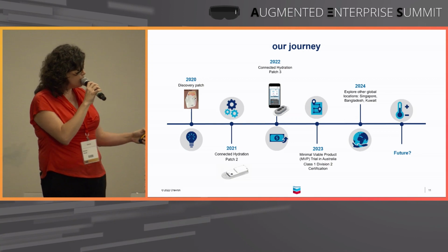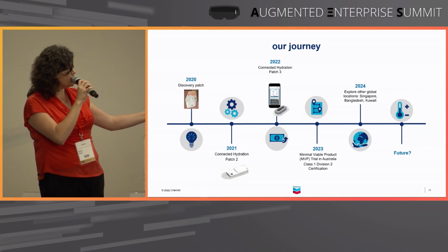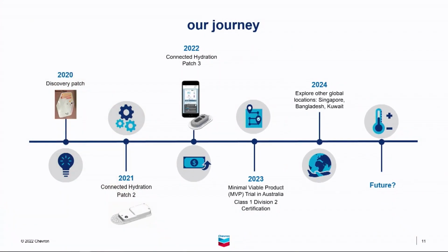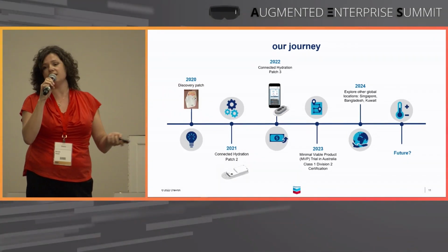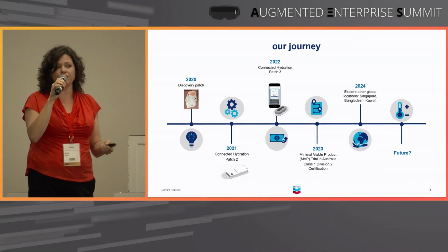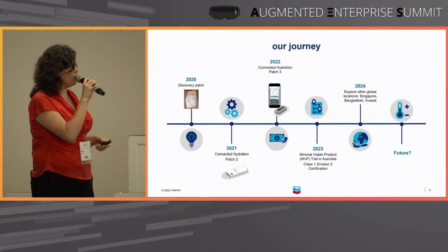All right. So this is our journey. Really, we started with what's called a discovery patch. I believe someone mentioned you don't need batteries, and that's very true. That's what happened here. This is just a sticker. You stick it on, and it uses a colorimetric device. The thing for us, though, is that we needed our workers to have that real-time feedback. And for that to work, you have to apply it onto your arm and roll up your sleeve to see what the results were and take a picture. And that wasn't going to be feasible for our workforce.